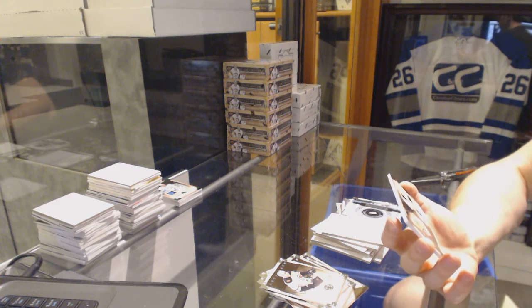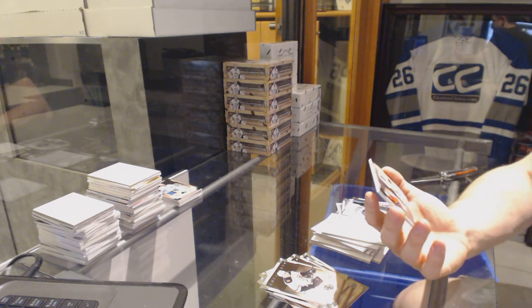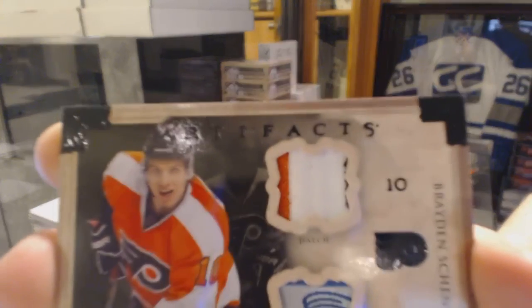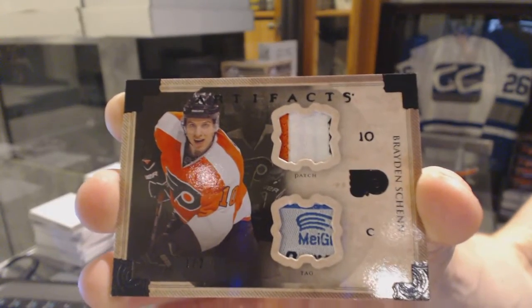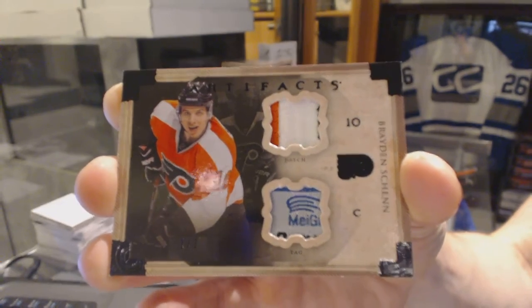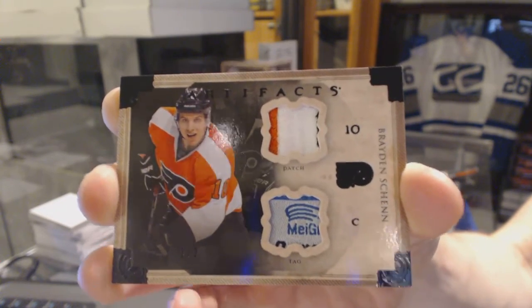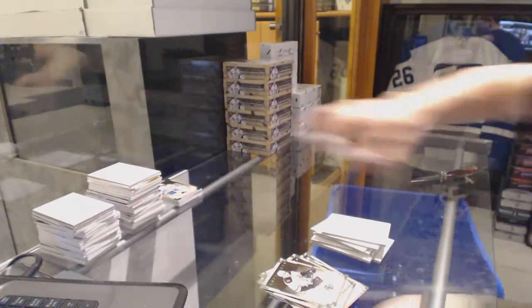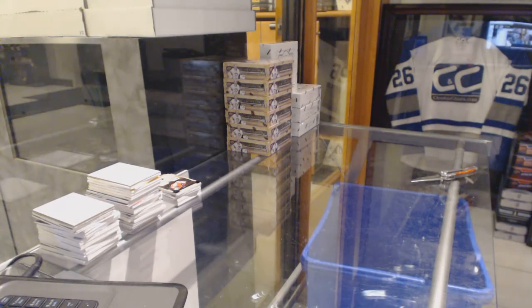We've got a horizontal patch and tag black, numbered 1 of 2 for the Philadelphia Flyers, Brayden Schenn. Patch and tag black, numbered 1 of 2 for the Flyers, Brayden Schenn. Sweet. Well, that's all right.